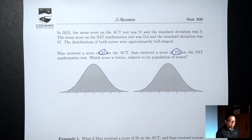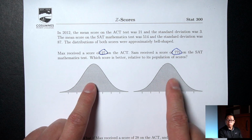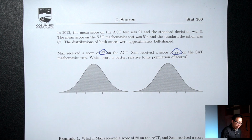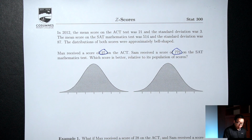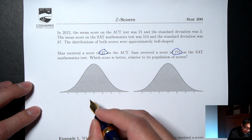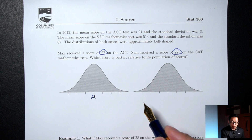We're told at the top here the mean and standard deviation of both tests. If you know the mean and standard deviation, we can always make the empirical rule picture. So let's make the empirical rule picture for both situations. We're told that the mean for the ACT was 21 and the standard deviation was 3. Put the mean in the middle, and then use the standard deviation to go up 3 times and down 3 times.